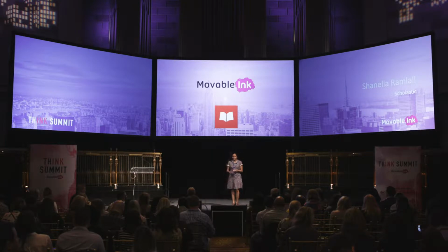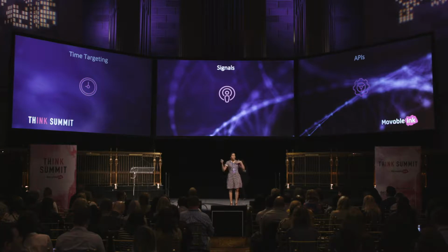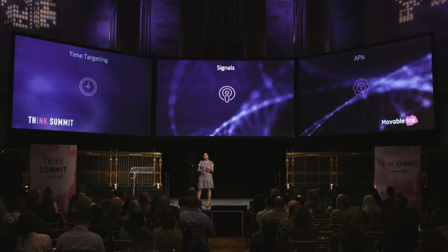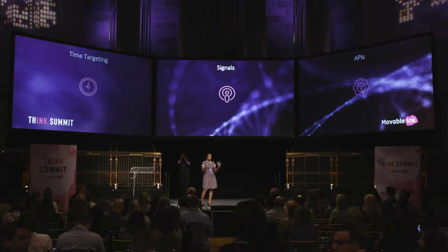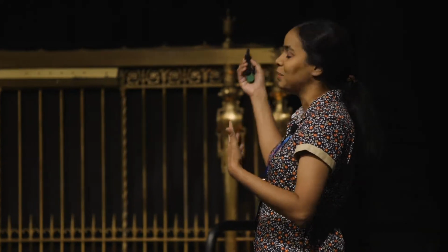Now, because it's a story, there we go, I want to look at 3 examples of how Scholastic, the email team at Scholastic, used Movable Ink, partnered with a business, gained some small wins and insights, and gained the trust of the business to use the tool on a larger scale, using 3 examples: the time targeting app, signals, and APIs, because according to storytelling, there's a rule of 3 where when you tell things in 3s, there leaves a little bit of satisfaction in the end. So that's what I'm hoping to go for right now.